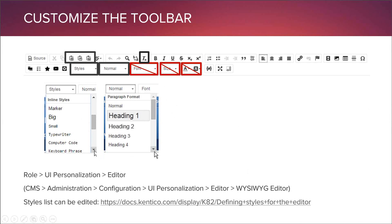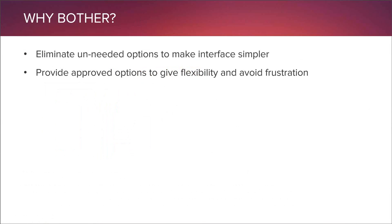All right. So why do we go to the bother of updating this whole toolbar? Again, it eliminates the unneeded options, making the interface simpler. The fewer choices you have, the easier something is to do. It also gives approved options so that editors don't get frustrated because they can't do something that they want or need to do, but we give them a kind of a box within to play so that they have that flexibility without getting that frustration of I need to highlight this text. I need a way to do that. So we give them that with the styles option.